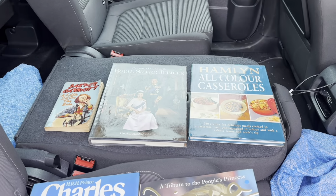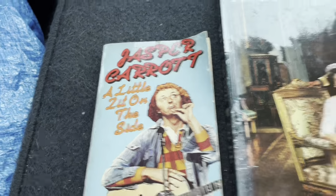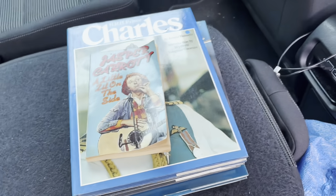Yeah, so I came to Brimham Rocks and came away with 5 free books. Jasper Carrott, and then these hardbacks about cooker, casseroles, Diana and Charles. And Eve also found 20 pence on the floor as well, in the gravel. So that was not bad, is it? So I came with 5 free books and 20 pence.